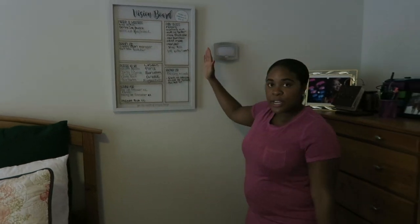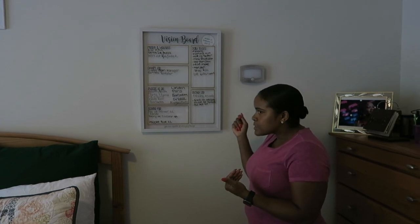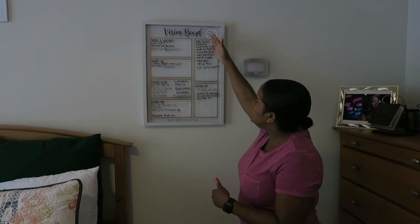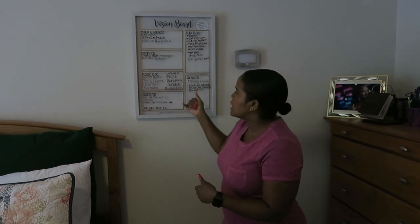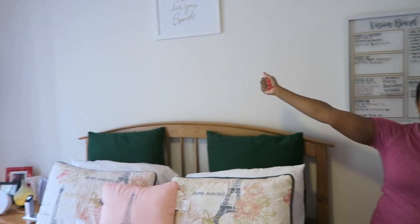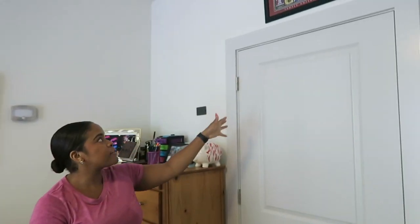Next to my bed, I have a vision board I got from TJ Maxx, and you can write on it and erase it. So I thought that was so cool. So it's just places I want to go, my dream job, my daily to-dos, my bucket list, what I'm saving for, and health and wellness. And then across, I have my degrees. And then before you go into the bathroom, you see Temple University, which is my alma mater. Oh, and then I have my stand-up mirror in this corner.